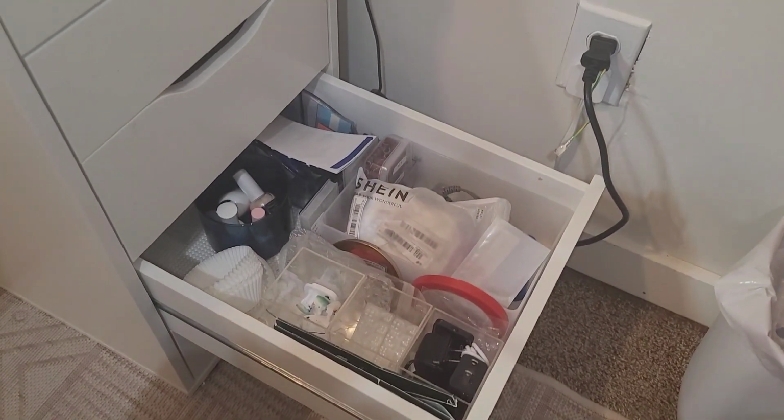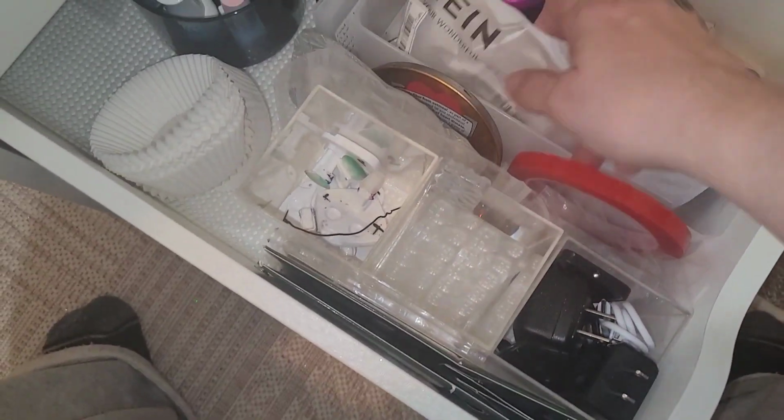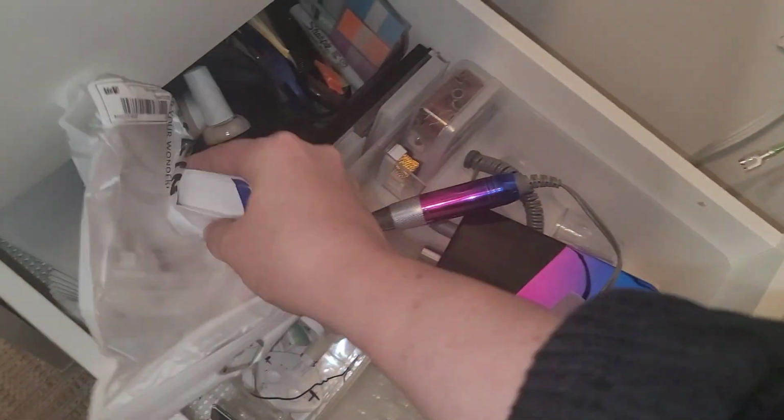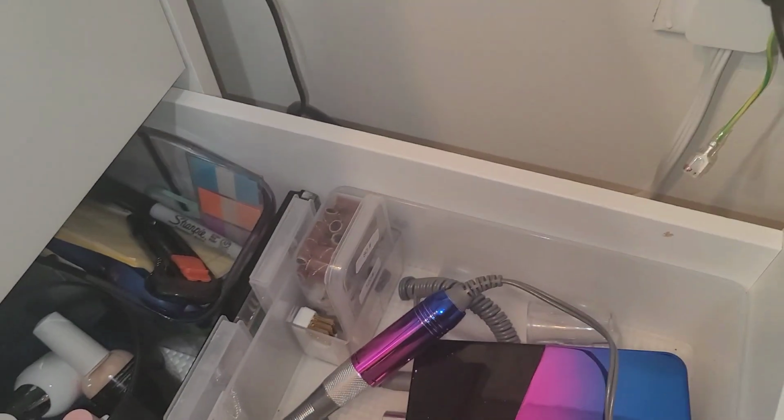This is a drawer I use for nail tips or to practice with, so it's like nail stands. Oh, my drill's in here. Guys, I bought a really nice drill. This is the same drill that I see a lot of YouTubers use. It's great. I bought it from AliExpress for super cheap.